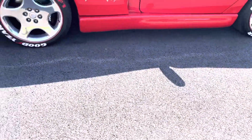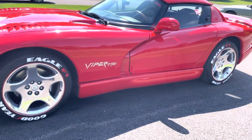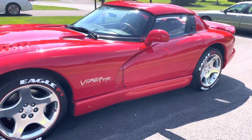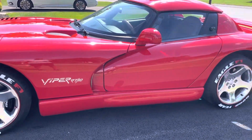So hey folks, I got a treat for you today right in my neighborhood, man. Ran across a 2001 Viper RT10. Thing is sick, it's nasty. Oh my goodness, and of course, it's the best color there is, right? I couldn't add another color.